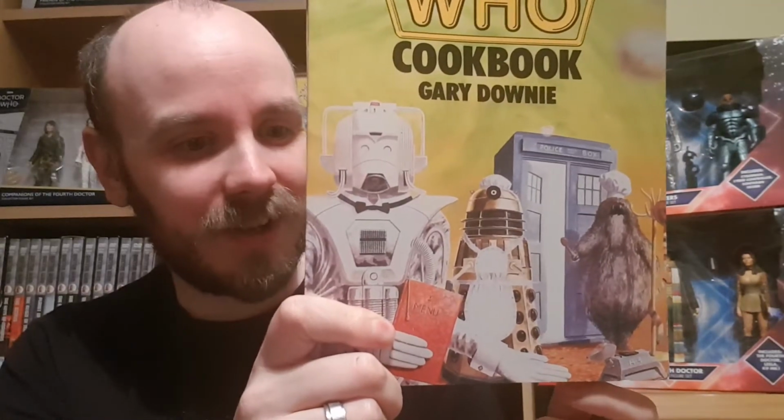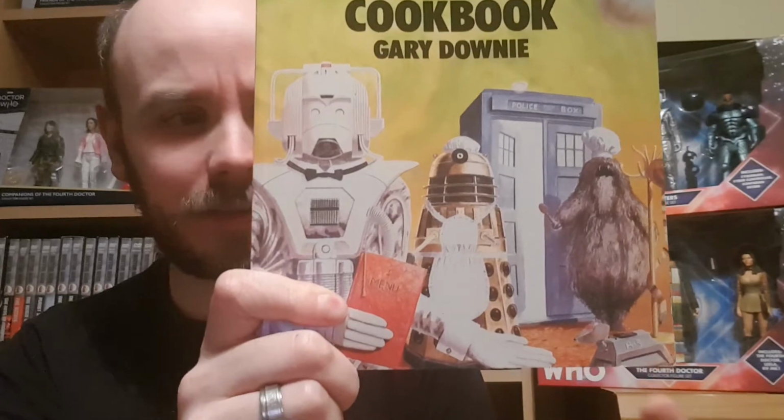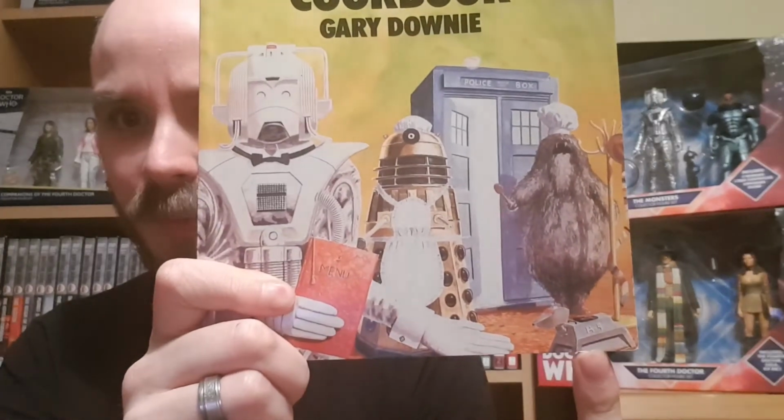I also find it quite funny that it looks like the only poor person that they got to test their culinary delights is K9, so I'm not sure how that's going to work. This book is filled with tons of recipes, from starters, mains, desserts, from people who work in front of the camera and behind the camera of Doctor Who, so producers, actors, visual effects artists. And it's really, really good. So definitely different sort of titles for them, so let's have a quick nosy.